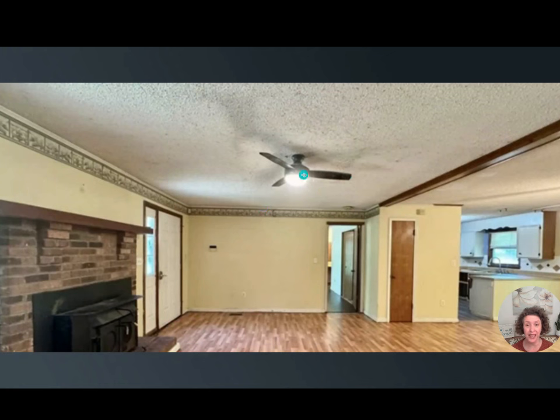But if they updated that, why didn't they take down the popcorn ceiling and all this little wallpaper edging here? That just needs to go. So those are eyesores that can be taken down. This one would take a little more time and some more funding to get down, but it would totally be worth it to help you get your house sold. Because buyers are going to look at that and go, oh, I have to pay someone to do that.